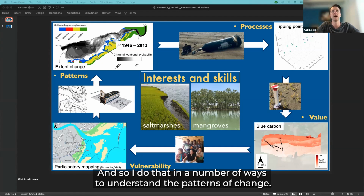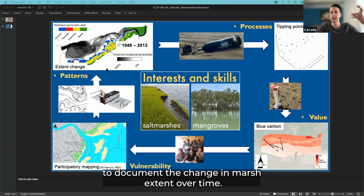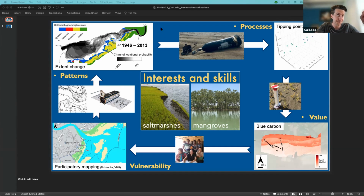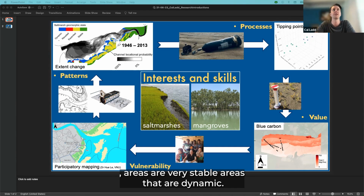And so I do that in a number of ways. To understand the patterns of change, I've been using things like maps and aerial photographs and satellite images to document the change in marsh extent over time. And that's one of the maps here. You can see then for the Dovey Estuary on the top, how change is distributed in a particular environment. Areas that are very stable, areas that are dynamic.